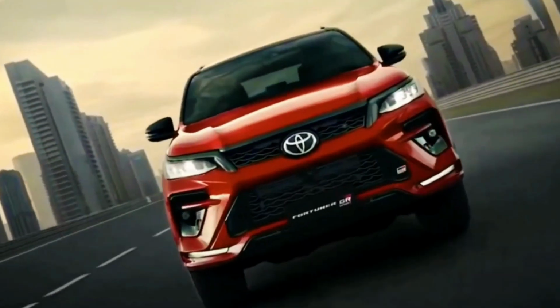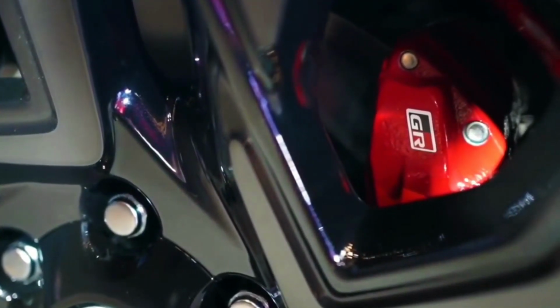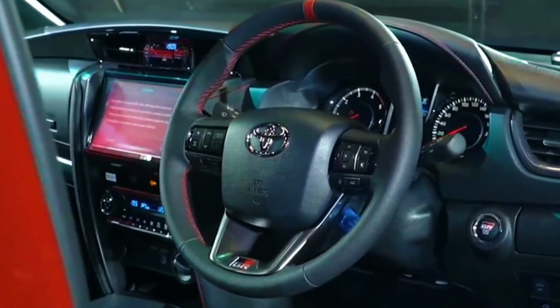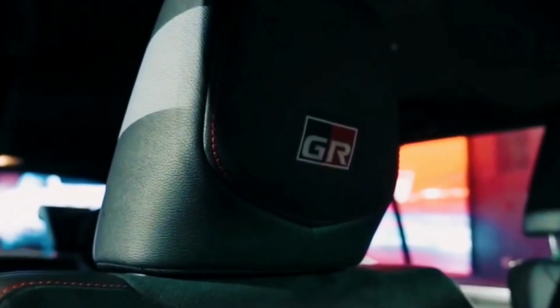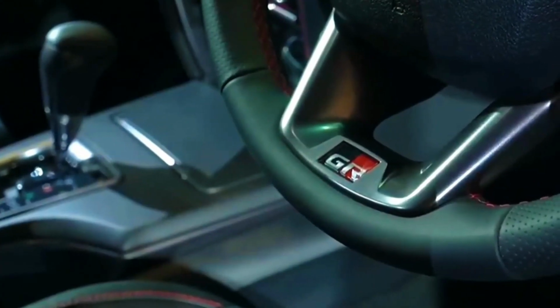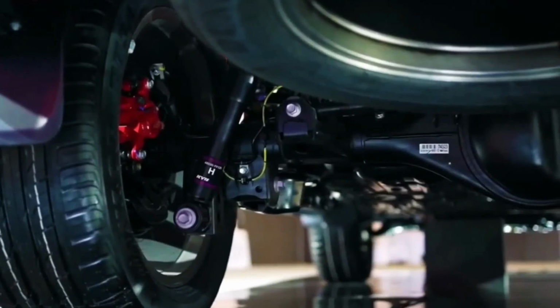You've also got a rear disc brake with cooling fins with red caliper and GR emblem on it. So both utilitarian and also aesthetically. Right, so that is it. Again, if you spotted or you know anything about the drivability that we couldn't touch on here, you can put it in the comment section. We'd like to take it in.